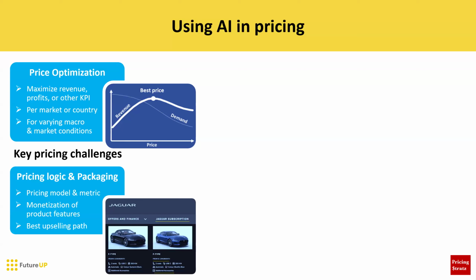And the other one is identifying the pricing logic behind our pricing strategy. I don't know if you've seen the recent LinkedIn commercial from Jaguar. Actually, I was presented with this promo. I'm sure lots of other people have as well. And that was about Jaguar subscription. So they have a subscription model exactly as software as a service. Now we have car as a service, and they have all the similar characteristics.